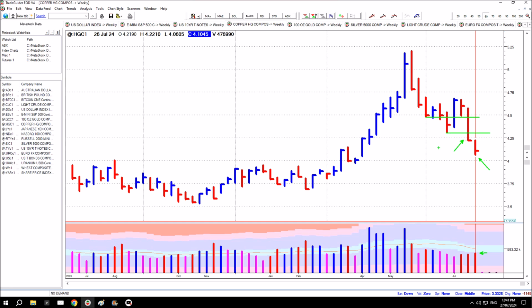Price threatened to break down again last week. And generally with downside follow through in response, you would suggest that this is a confirmed breakdown. But spreads narrowed so much and volume did increase slightly, so there's certainly an attempt to support the market again.